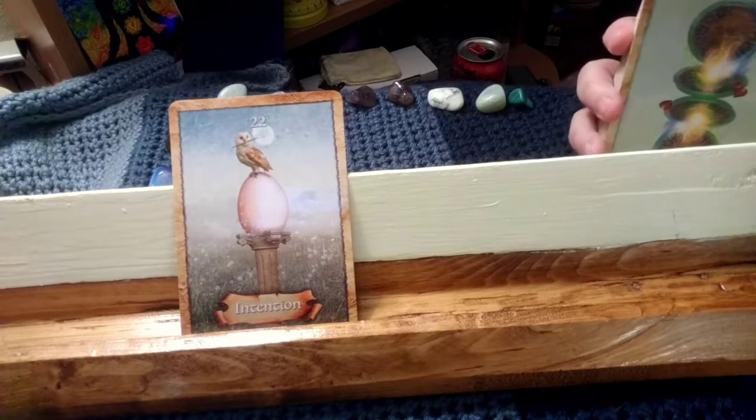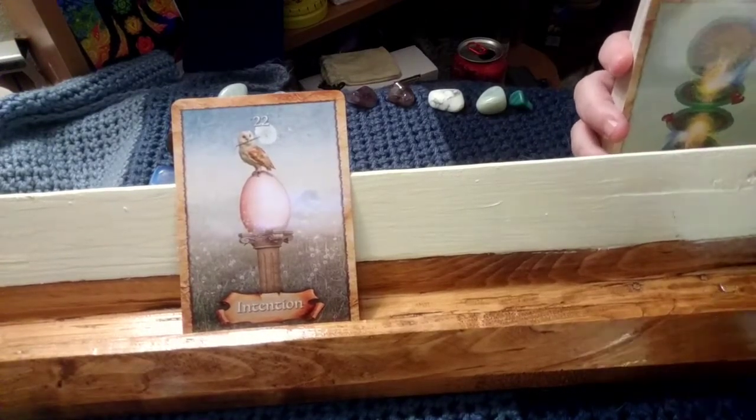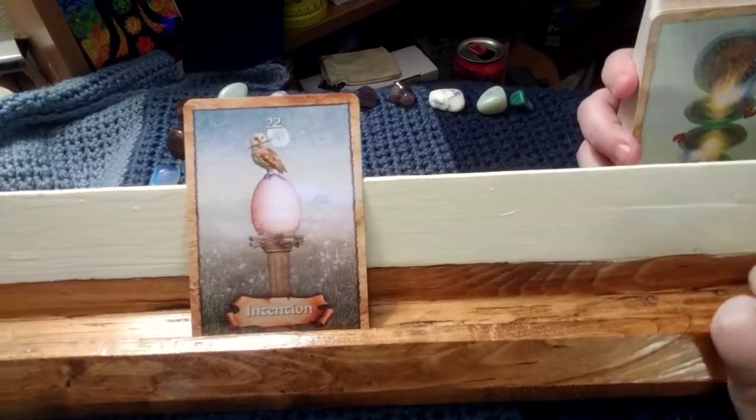Come on. So he is ridiculously out of whack. My regular puppy needs to come back home because I'm about ready to have a fit with this one.